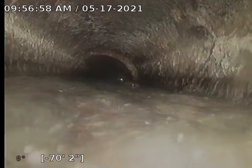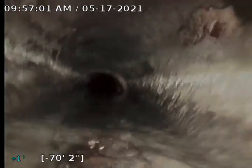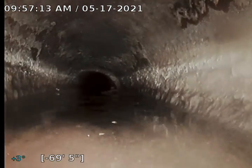And back here, the line gets a little bit flat as we come back through the clean out. That's some settling of the pipe is what it looks like. That last joint or two. Yeah, it looks like some settling.